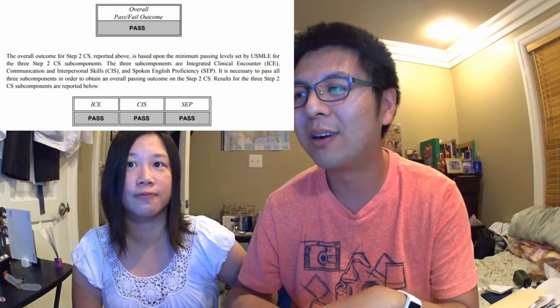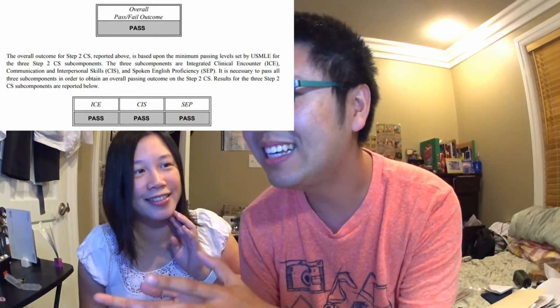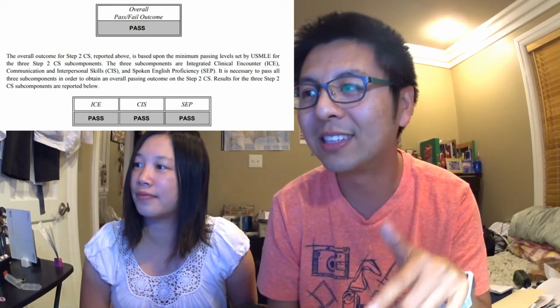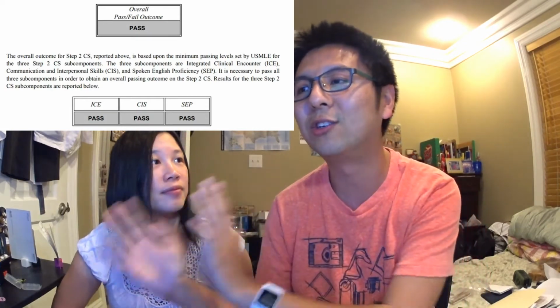So Step 2 CS is on a pass-fail basis. You either pass or you don't pass. On the score report, it will say ICE, which stands for Integrated Clinical Encounter, then CIS, which is Communication and Interpersonal Skills, and then lastly the Spoken English Proficiency, the SEP. So you have to pass each individual category.